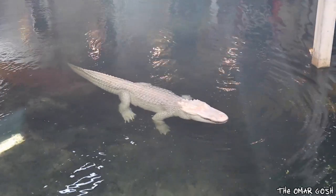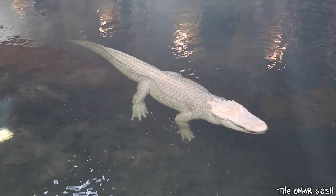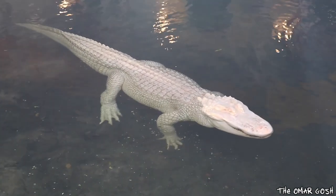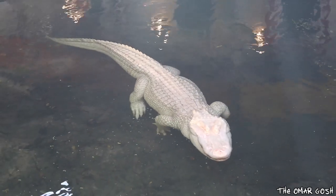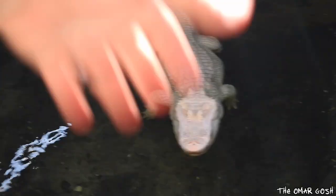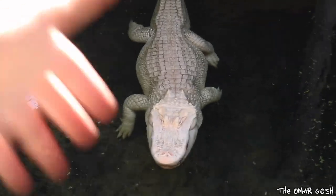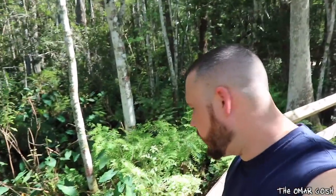Cool. Look at those web feet. You can see them really well on the albinos and leucistics. They kind of blend in on the darker colored gators. Come here! Wanna eat my hand? We're in a real live swamp right now. One thing I love about Gatorland is they put these gators in their natural habitat, which is swamps, things like that. I mean, this is at Gatorland right here, but we're in a swamp.